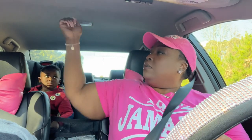The day is not going as planned, because I feel like we should have already been in the park enjoying the weather. It's so nice, but hey, it is what it is. If I would have made our sandwiches, we would have definitely been there already. And then we got to get here, get set up. Y'all know all that jazz. So, we'll be better prepared next time.